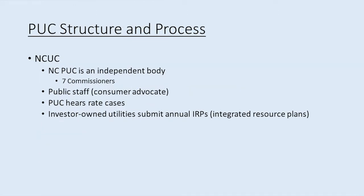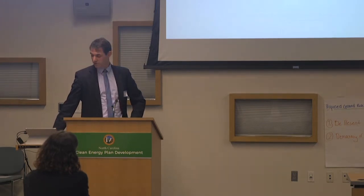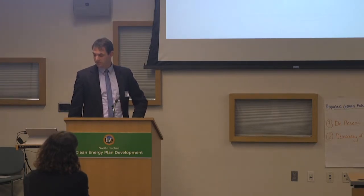So here we have the North Carolina Utilities Commission in the state, seven commissioners. We also have a public staff, which is under the NCUC but operates as a kind of separate agency, the consumer advocate there. The PUC hears rate cases, and investor-owned utilities submit annual integrated resource plans to the Utilities Commission, and that's available to the public once submitted.